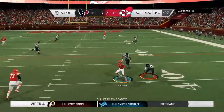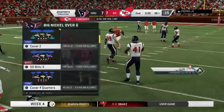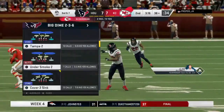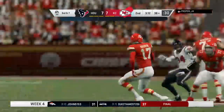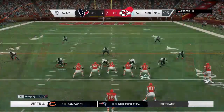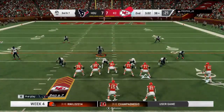Now Mahomes completes it to Hardman. Mahomes pass complete to Nico Hardman. That's a gain of 3. It's 3rd and 7. In need of a conversion on third down. They had the big play to start the drive.